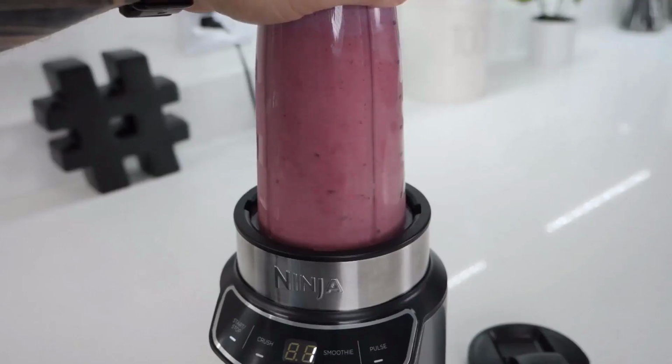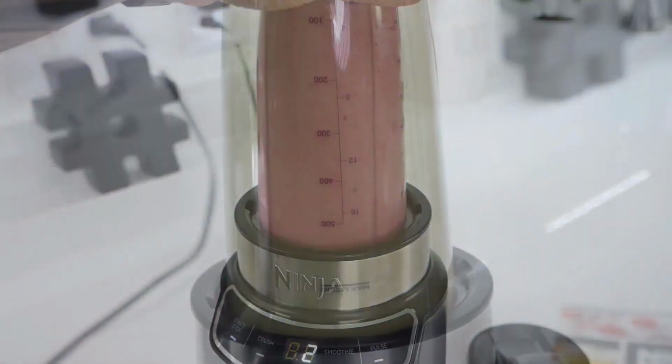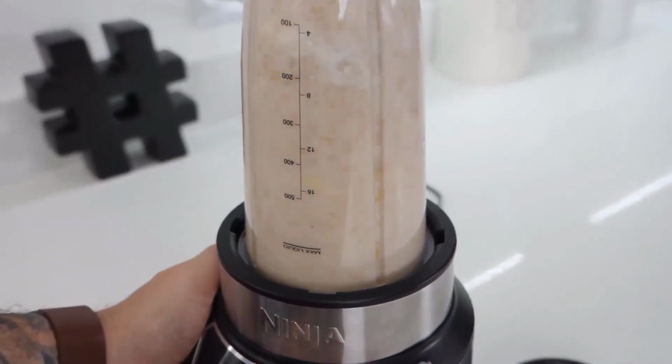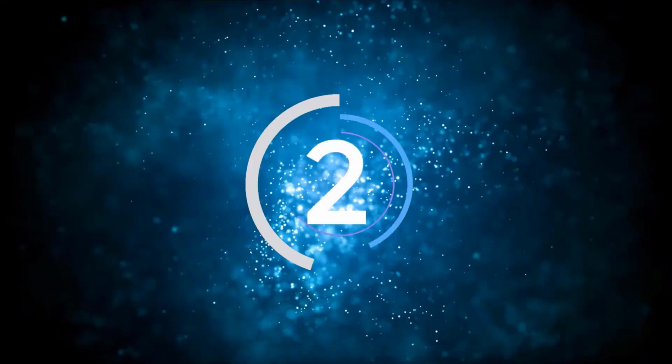The display also has a countdown timer, so you know exactly how much longer it needs to blend. During our testing, we even found that it makes the perfect chunky salsa, something most of the other personal blenders we tried failed at.